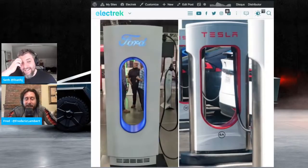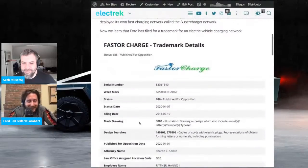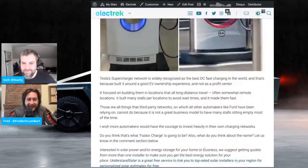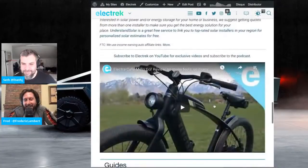I took a stab at Ford. I was like, that's not what you need to copy about the Tesla Supercharger. Some people do care, but the design is not what's important. It's the business model behind the Supercharger that's important. That's a big part of Tesla's success. That's what they need to copy. So maybe that Faster Charge is that copy of the Supercharger, which I wouldn't mind. But like the design of their station, they copied it with a worse name or a worse version of it. I don't know.